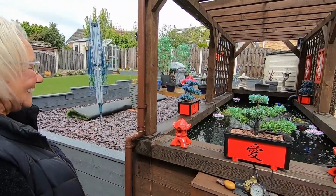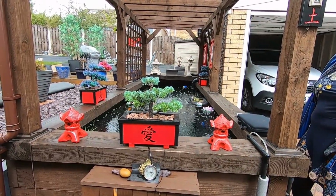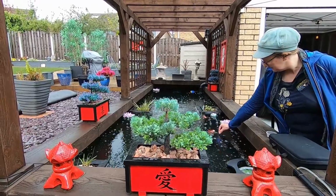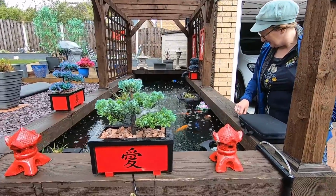Who's going to help her out here? How many thousand gallons in here? 929 gallons. Is that roughly? No, precisely. Why isn't your water blade working? Because Graham's not turned it on. Come on, Graham, turn your water blade on. Let's have a little look at this.